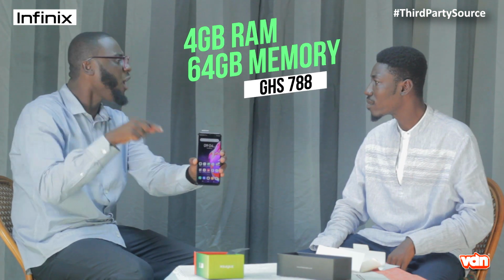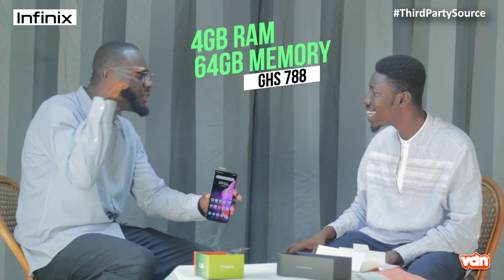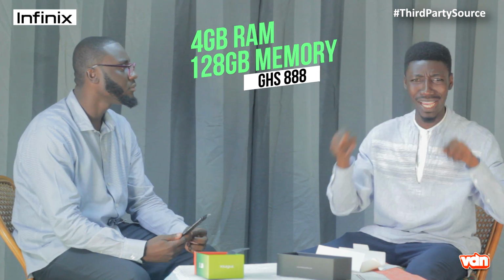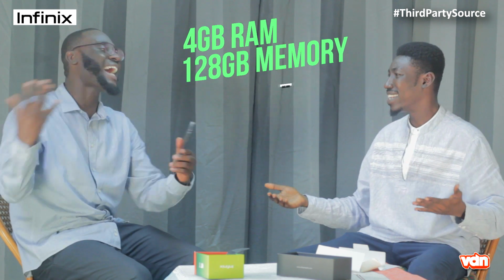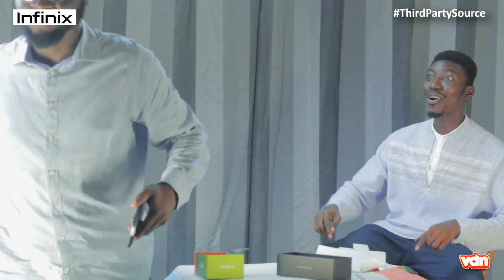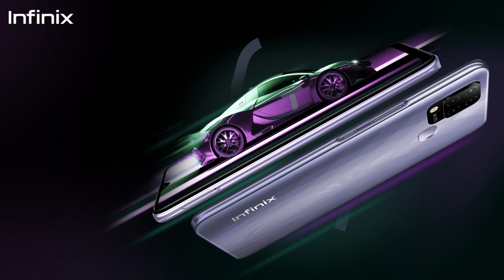Screen protector too. Now the phone comes in 4 gig RAM and 64 gig memory space. The price is 788 Ghana cedis. Another one has 4 gig RAM and 128 memory space. The price is 888 Ghana cedis. The Infinix Hot 10T, a Hot 10.